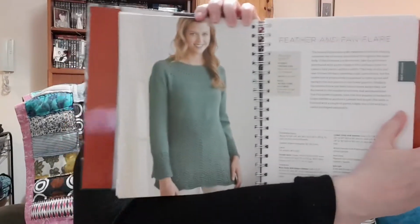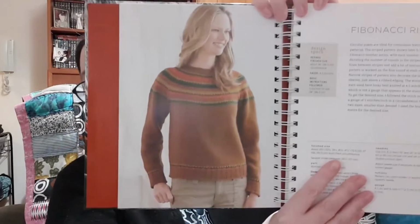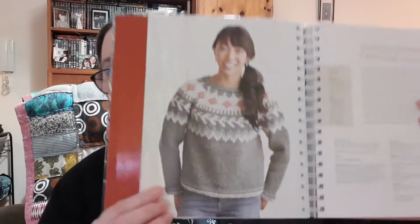So the seamless yoke patterns that we've got are the Feather and Fan Flare, Fibonacci rings, Fibonacci, I forget, and Quince Essential Fair Isle. But again, these are all just patterns designed by the guest designers. They are in specific yarn weights and so on and so forth, but really they're just kind of illustrations of what you can do.